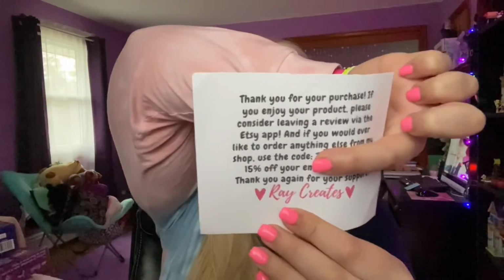Okay, there's a note that says, oh, thank you for your purchase. If you enjoy your product, please consider leaving a review via the Etsy app. And there is a little discount code on here that I won't show. Oh, I didn't even notice the little Recreates on the back. That's super cute. Okay. And then she has a business card in there, which is very nice.